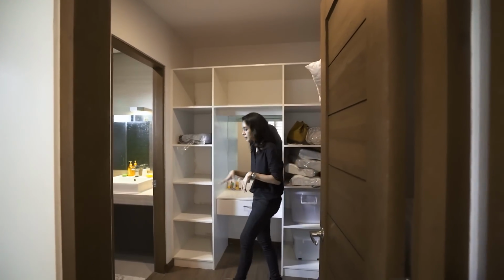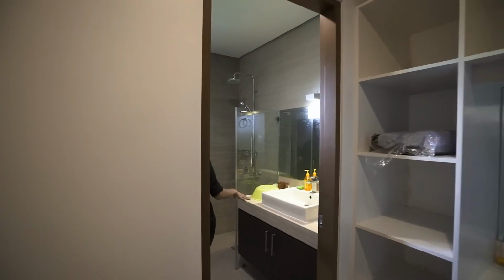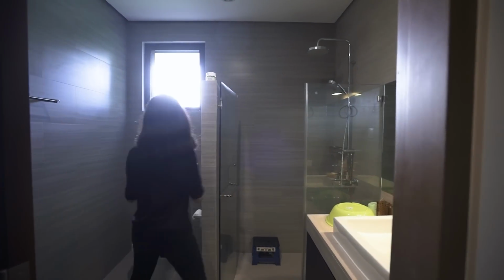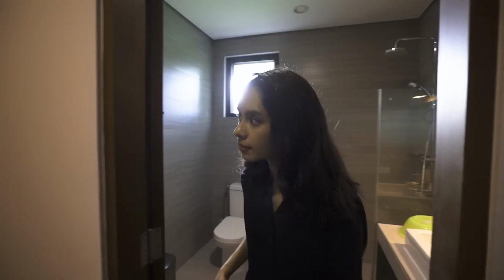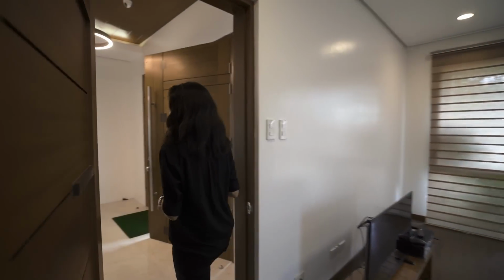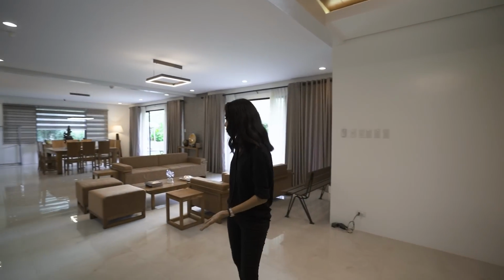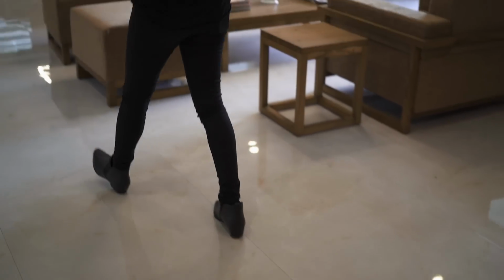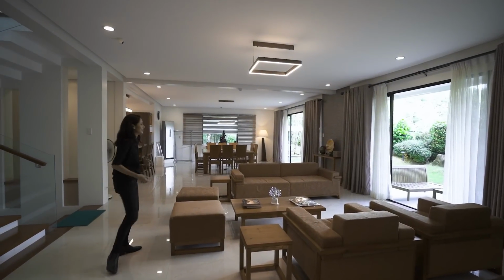So you have this much space, and this is the toilet and bath itself. So you have your sink, shower space, enclosed shower space, and your water closet. So let's go back out. It's also nice to note that the bedrooms have wooden flooring, while your main areas like this one have marble-like homogeneous tiles.